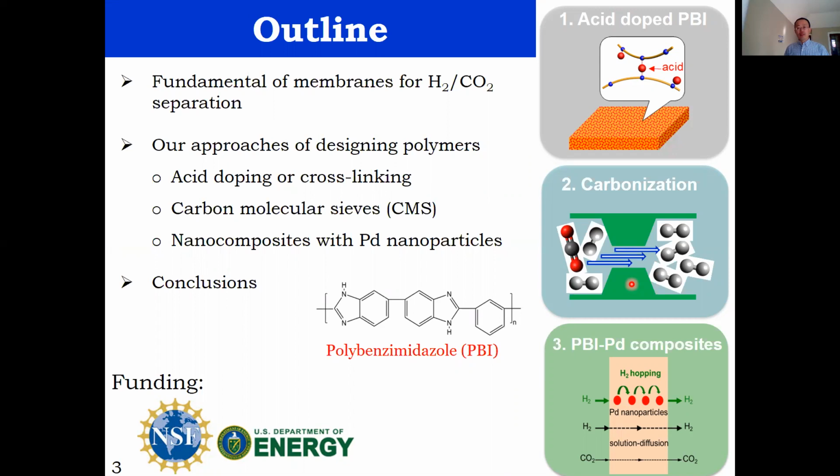Secondly, this application is actually quite different from conventional membrane application. It actually requires a high temperature, 150 degrees C to 300 degrees C. Conventional membranes are often at between 20 degrees C to 40 degrees C. So it's a relatively new application and also requires certain unique properties for materials to achieve this.